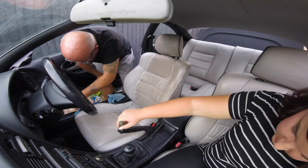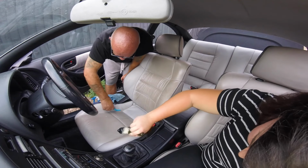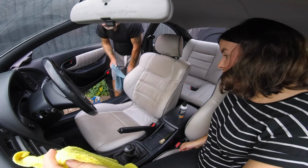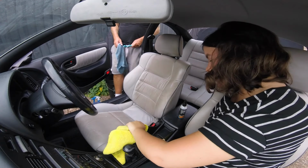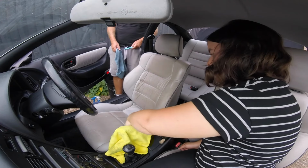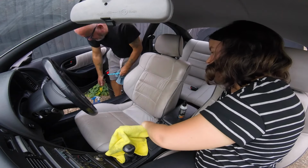This is grimy, this handbrake. Gross. Yeah, that's good, isn't it? Jesus, that looks... Tell you what, because that dirt hides in the creases, it looks worse than it is. Do you see what I mean? It shows up the creases, because there's dirt hiding in them.